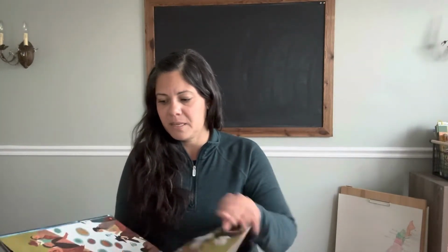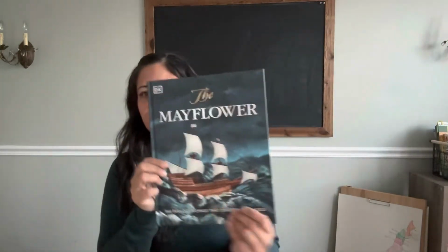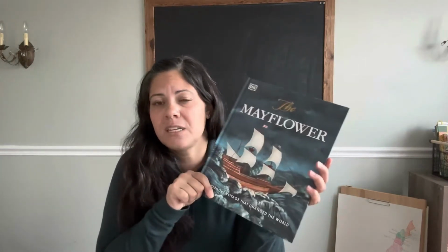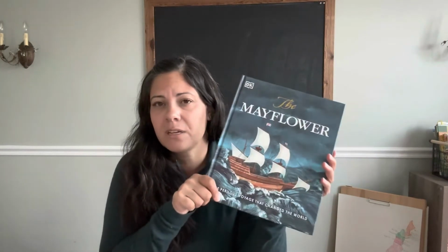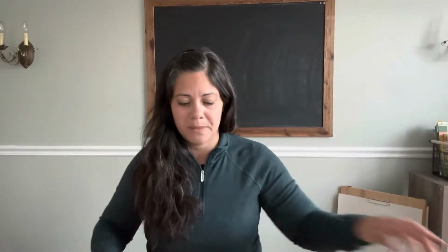Let me find that page. So I really enjoyed this one. I would definitely add it to a library, or if you don't want to add it to your library, I would definitely pull this one from the library if you study the Mayflower in 1620. We just recently got this book.